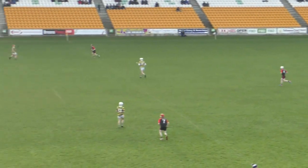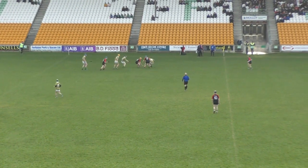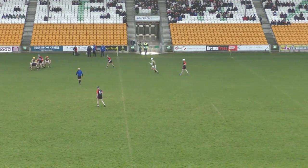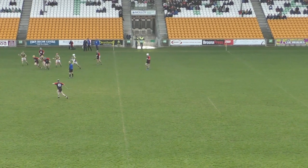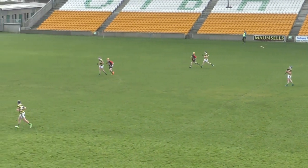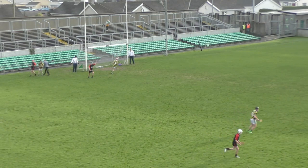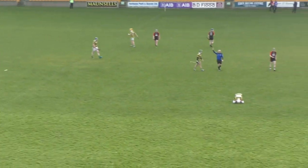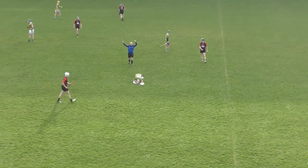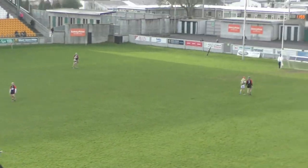They've created space out in front of Mark Dillon, but it's going to drop on top of him now, and that space seems to have dipped out, but Liam Langton is there. And there's another one of these rucks. And it's Na Fianna who once again come away from the ruck, and it comes out to Buckley. Buckley tries to steady himself. Oisin Kelly gets across him. There's a hurl gone, and there's a wide ball gone. And Oisin Kelly seems to have come off the worst of attempting to block that puck.